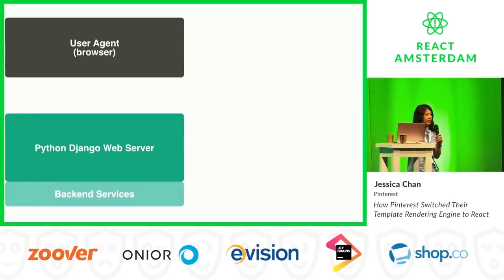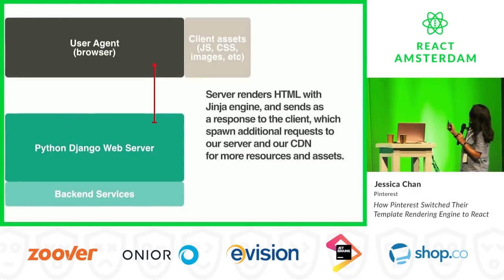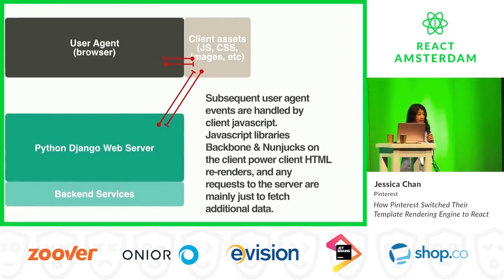In order to understand this, I just want to give a little context around the request lifecycle and how our stack works. User makes a request and requests Pinterest.com. The server comes back using the Jinja engine, rendering HTML and sending that as a response back to the browser, which then spawns additional requests and gets more assets from our CDN. It does also come back to the server for data, but not for template rendering. Any additional user events actually get handled by the client, by Nunjucks, which is doing the template rendering on the client. Backbone and Nunjucks power that client HTML, and we also have some JavaScript logic that is doing data fetches and other things.